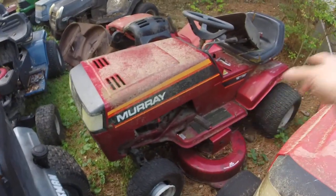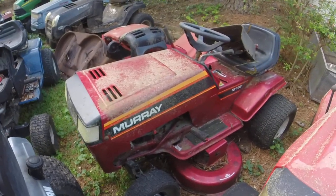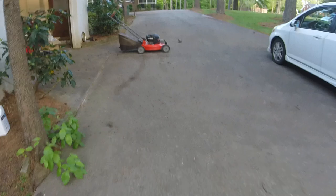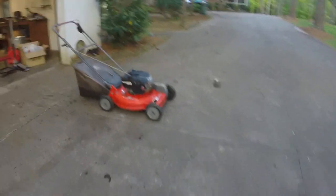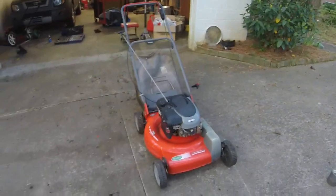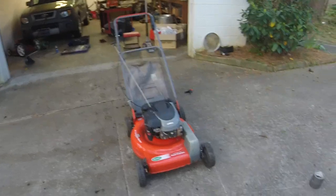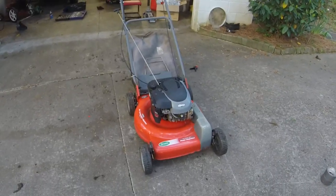Really want to tackle this Murray 12 horsepower 38 inch as well. I think all these will be good projects. I just got to get to them, honestly. Last week was my week on at work due to the whole deal going on in the world. Now that I'm off of work this week and the bathroom is in a good situation, I ain't got to worry about anything else really except working on some mowers this week. I don't have quite as many push mowers to turn around. I'm waiting on some parts, so hopefully I'll be able to knock out some of these push mowers.